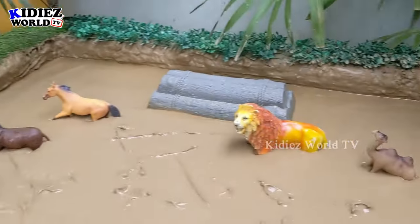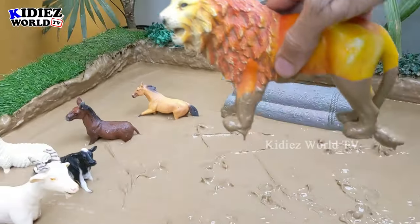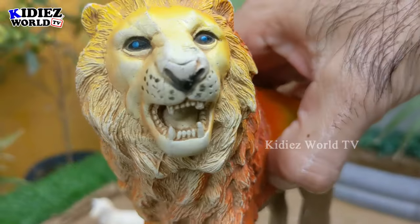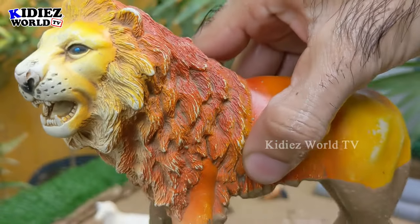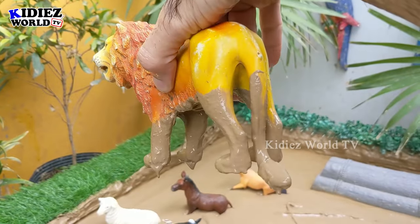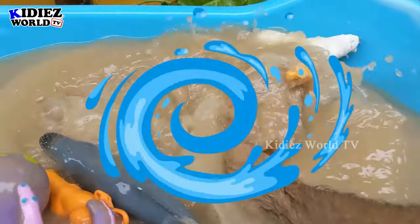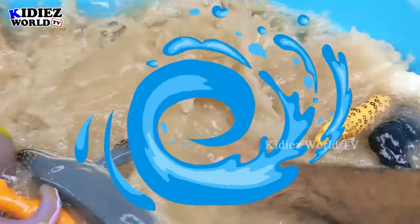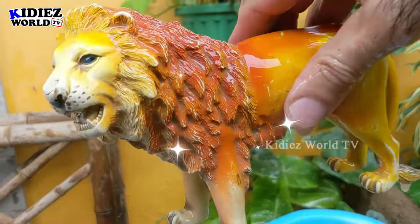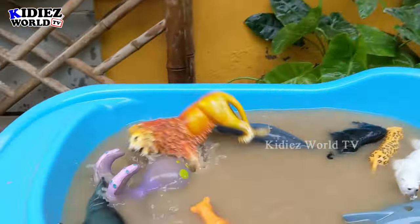And the next one, we have lion. Camel is a farm animal. And lion we have here, this is a very big plastic toy lion. And he has lots of sharp teeth. So he's a carnivore beast and the king of the jungle. Let's watch him. Here we go, lion. He has a big tail.